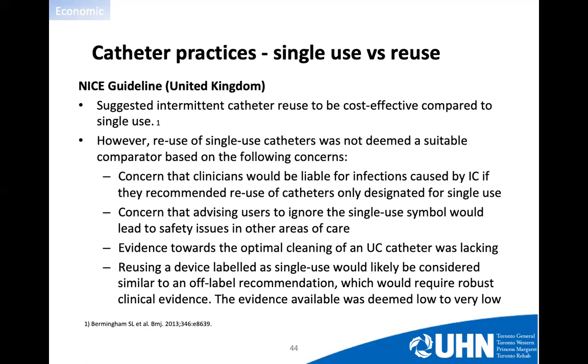However, and there's always a however, reuse of single use catheters was not deemed a suitable comparator. So there was a question about whether doctors and nurses would actually be liable for infections if people were reusing single-use catheters. Again, it's off-label. So an example would be if I tell a patient to reuse a single-use catheter and they get some terrible complication and they sue me for giving them a recommendation off-label against Health Canada's recommendation, am I liable for their infection? So that's an interesting sort of legal spin on it. And then again, you're sort of telling people to ignore the single-use symbol, and are there implications for that?